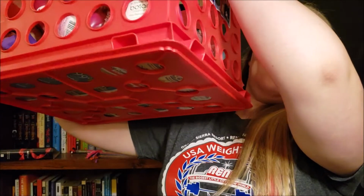I have this big crate of stuff. I've just been tossing things in here as I go and as I realize that I'm not really using these things.